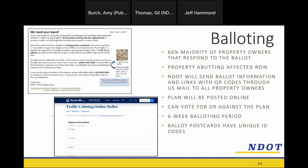So these QR codes at the top, and there's also a link on the card, will also have access to the plans online. So these plans will be posted online. So as people are receiving their cards and want to understand the plan, if they haven't been to any of the meetings, they'll still be able to view the plan and vote for or against.